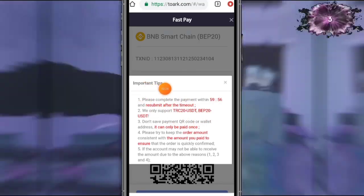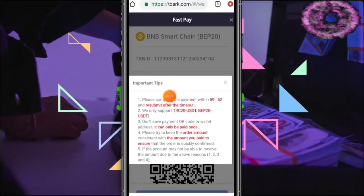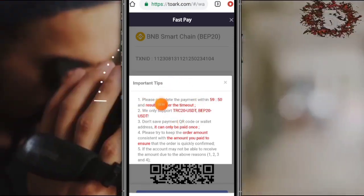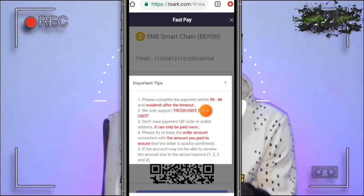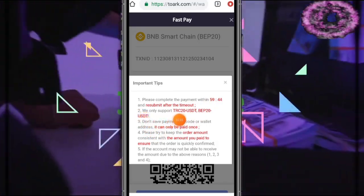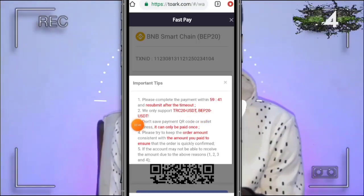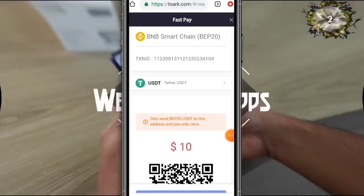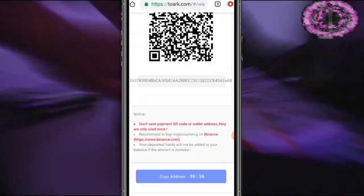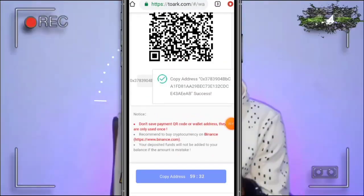It says important tips, please complete the payment within 59 minutes. So you need to complete this process within the 59 minutes before the time runs out, right? And they only support TRC20 USDT or BEP20 USDT, right? So now you have understood this one. Let's come down here and we need to copy this address right here. So just click on it and you're going to copy.